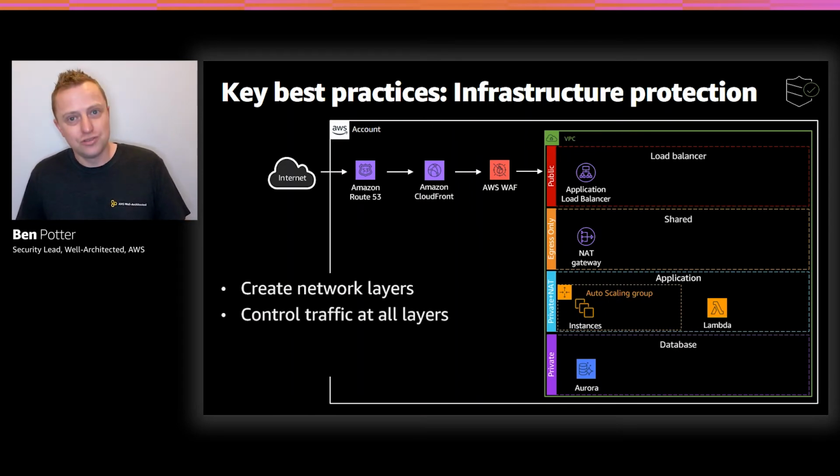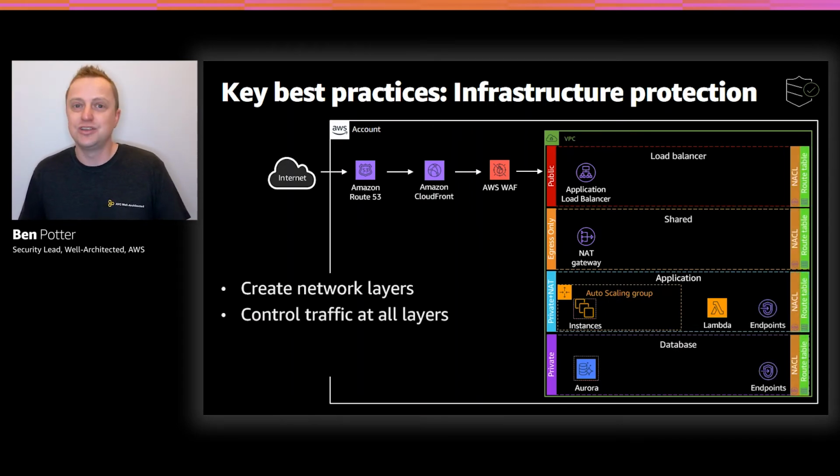You also want to control the traffic at all layers. And we can do this using security groups. And each subnet can have its own network access control list or NACL. That is a coarse-grained way of controlling the access between the different subnets. And each of the different subnet layers, we can also have a different route table. For example, the database tier doesn't need access to the internet, so it doesn't have a route to the internet, even through the NAT gateway. We just don't allow it in the route table. It doesn't exist. There's no way for it to route in or out of the internet.